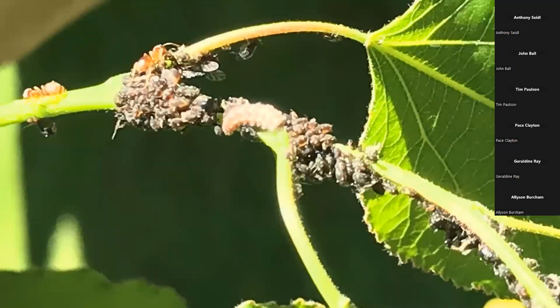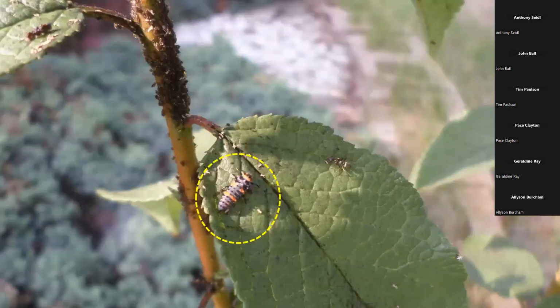But aphid populations can build up tremendously fast. Look at this. This is on a viburnum I got called out to look at. Look at all those aphids feeding on the tender shoot of the viburnum. And then if you look, this very big insect there that moves around, and you can see around it the tattered skin of aphids. That's a ladybug larva. They love to eat aphids.